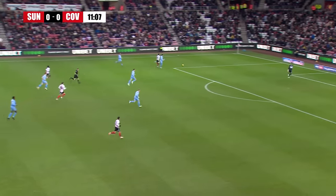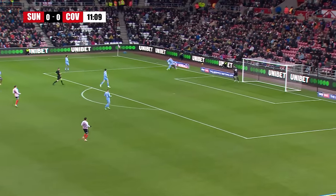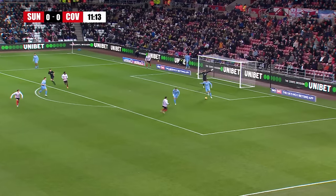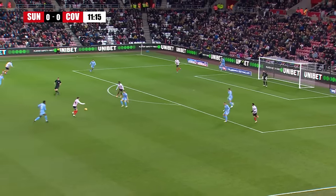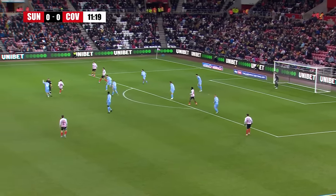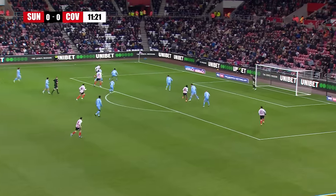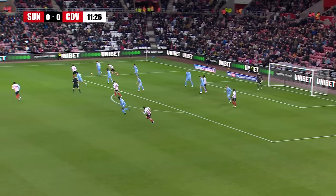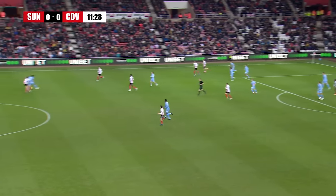Oh, pump forward looking for Job, who's stretching to try and get there. Oh, it took a touch there. Oh, yeah, stayed in as well. Do you know what? I think the other lads have given up on it there. Let's have a look at this. Dan Neal stretching again. Goes out wide to Jack Clark. Great persistence from Job there to keep it alive for Sunderland, but Coventry clear for now, looking for Ellis Sims.